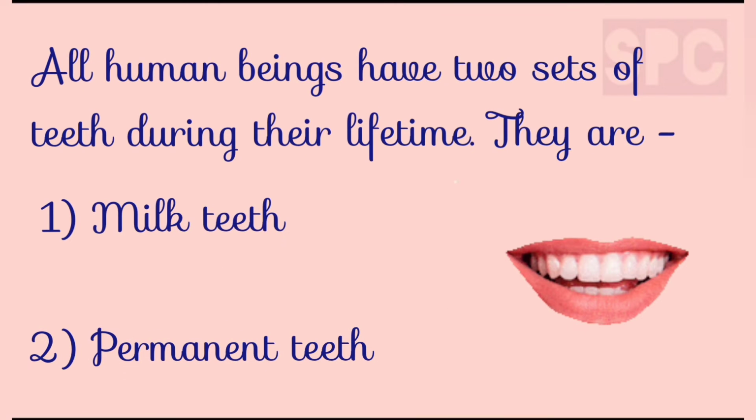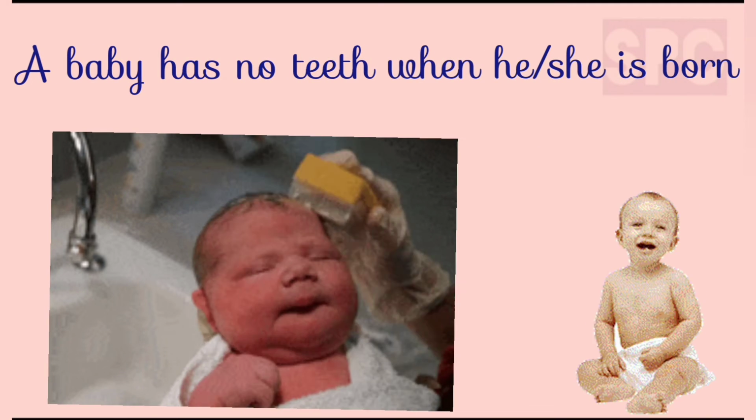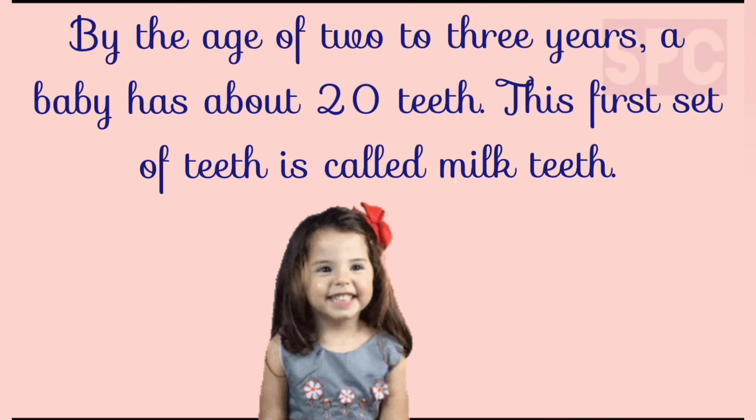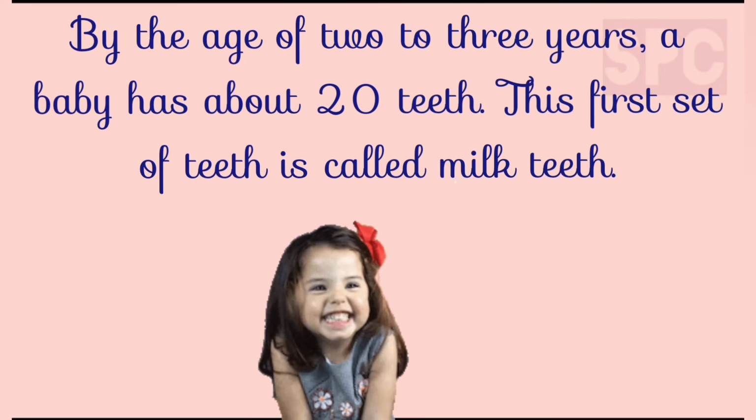Students, all human beings have two sets of teeth during their lifetime. The first set of teeth is called the milk teeth and the other set is known as the permanent teeth. When a baby is born, it has no teeth. The first tooth comes out when the baby is about 6 months old. By the age of 2 to 3 years, a baby has 20 teeth. This first set of teeth is the milk teeth.